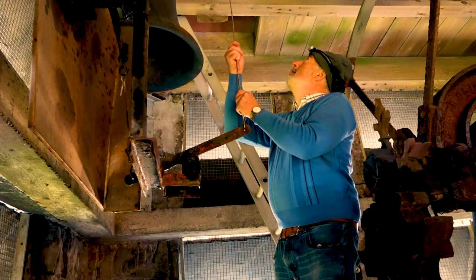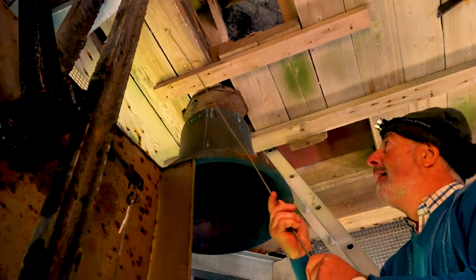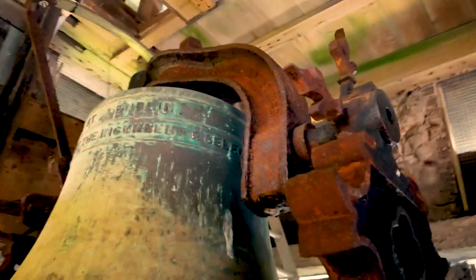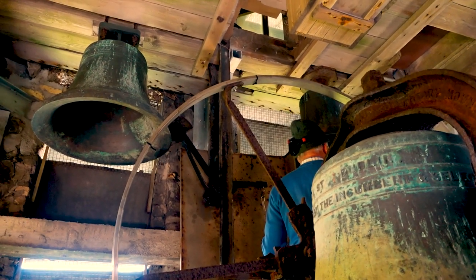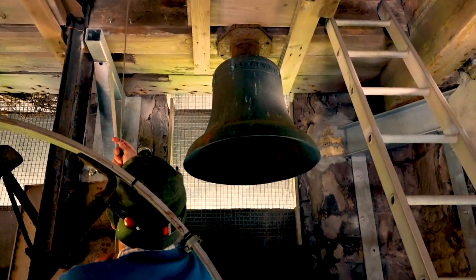And then the other bell you have over here was a quarter hour chime. It struck on the quarter hour, half hour, and three quarter hour. This one here? That one there, the smaller one. But that mechanism is not operational anymore. Only the hour chime works now.